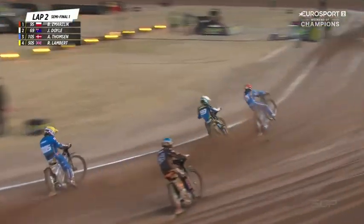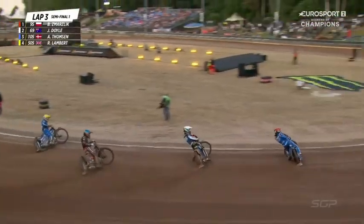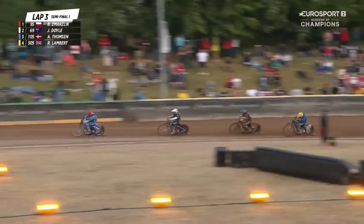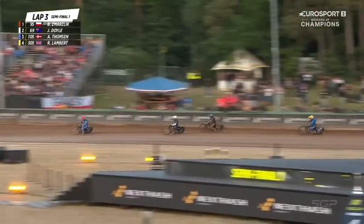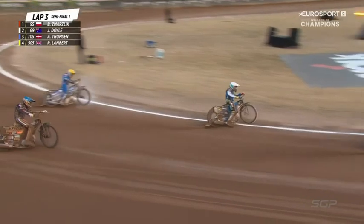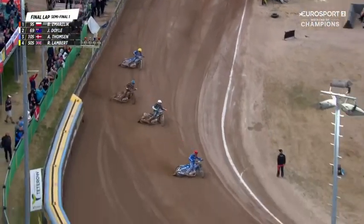I tell you what, Robert Lambert must wonder what he's got to do. There was just so much going on in that opening lap. I'll tell you what, Thompson hasn't given up. He's riding wider than the two in front of him. They're riding a little bit defensive, don't want anybody up the inside, but look at Thompson, he's coming on strong. Round the outside, Anders Thomsen, they're into the final lap now.